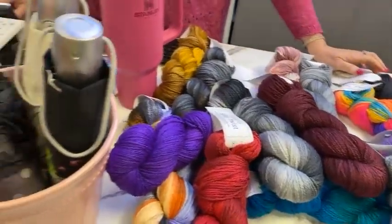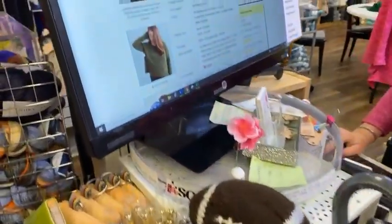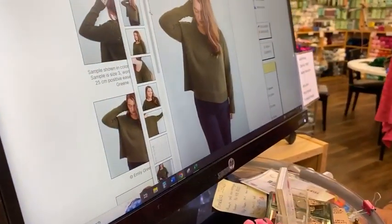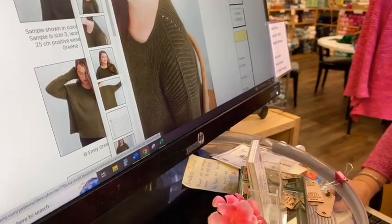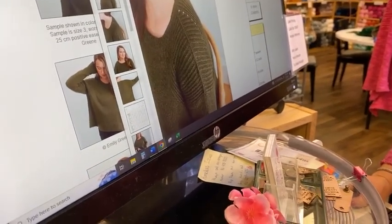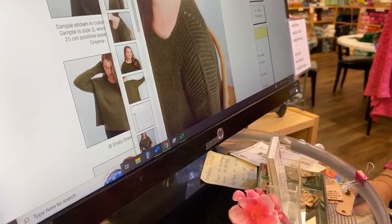So beautiful. Let's see. Citrine, really fun. Oh, that's cute. Pullover. Look at this directional, oh wait, this one. Isn't that pretty? I like that. And that one would be really easy to do short sleeved, and it'd look really cute too.